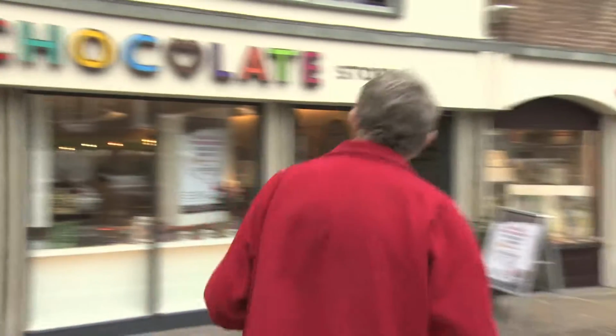York's newest attraction, the Chocolate Story, tells the chocolate story of York. And here's the admission ticket. It's upside down.